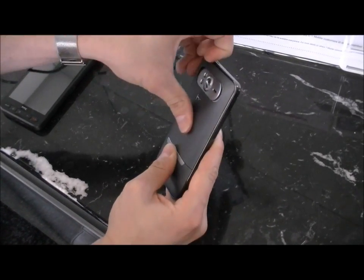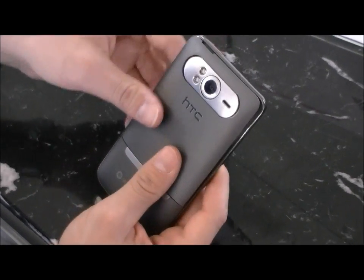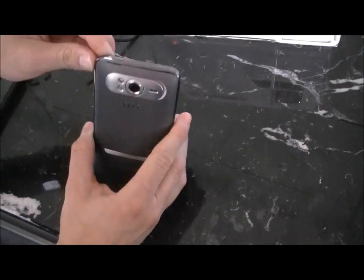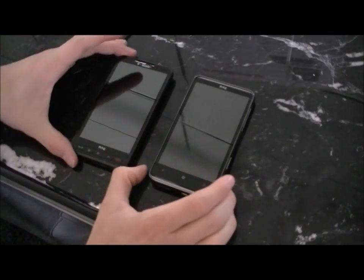Taking off the back battery cover, we have the battery, not sure what the size is, haven't taken it out. SIM card, of course, no removable storage, but you get 16 gigabytes of storage on the HD7, which is quite good. Let's look at it next to the HTC HD2, which is presumably the predecessor to the HD7.